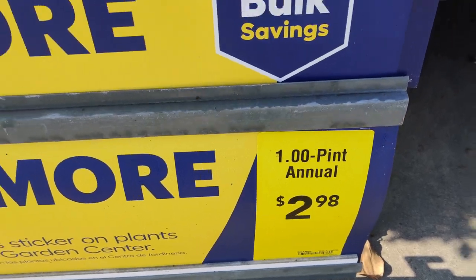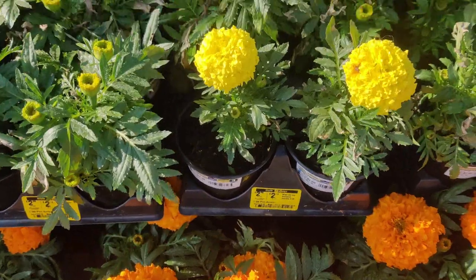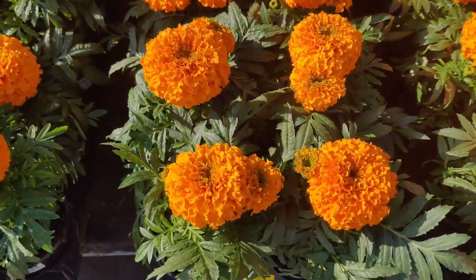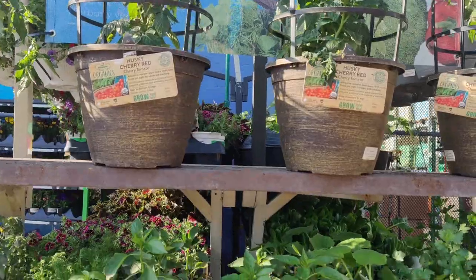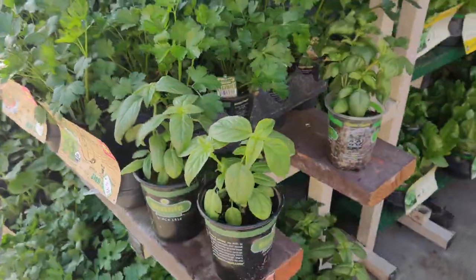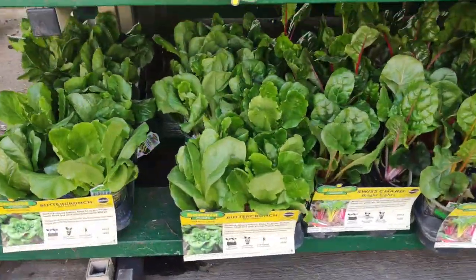$2.98 for 1 pint annuals of marigolds. That's not bad at all. Love these pom-pom looking big giant ones. So they moved all their herbs and other things over here. And they're in really good shape. Look at all that lettuce. Butter crunch.